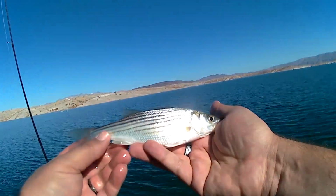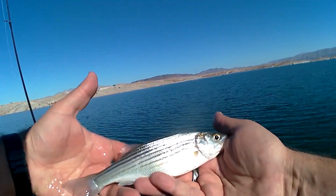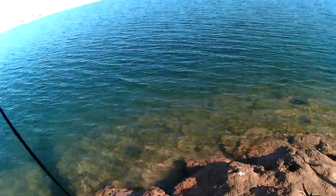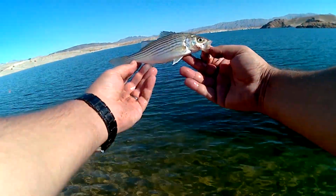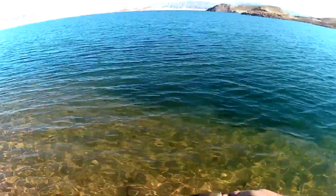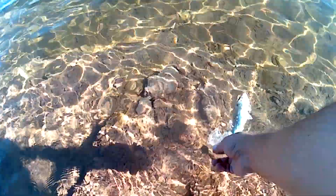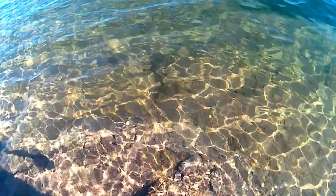There we go. Second little striper caught. Let's get him back into the water. Alright, so our second little striper for today. Let's quickly get this guy back into the water. And there he goes.